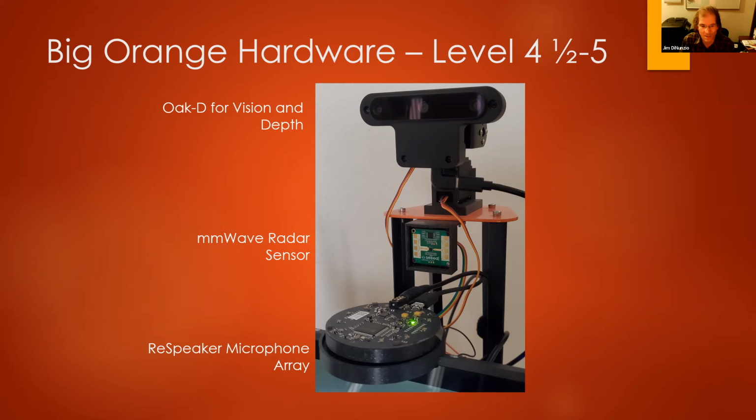Some of my favorite, the best sensors. We have the OAK-D for vision and depth on the top, which is mounted with a pan tilt of standard hobby servos, upgraded from tiny 9-gram servos that were drooping due to the weight of the OAK-D in an earlier version. And we have the ReSpeaker microphone array, which really helps the vocal recognition system, removing noise and providing direction data for where the sound is coming from, as well as the millimeter wave radar sensor I recently added, which is kind of a fun side project I'm still experimenting with to see what good I can get out of it.